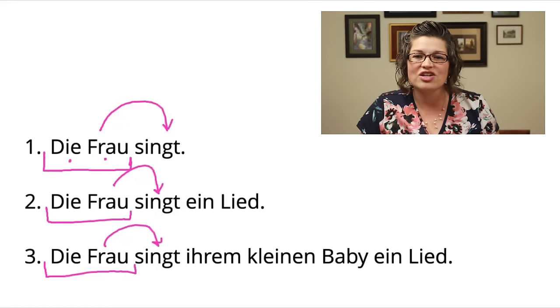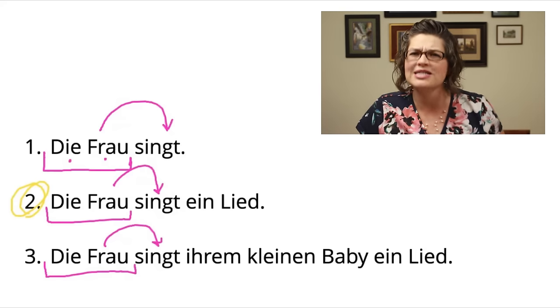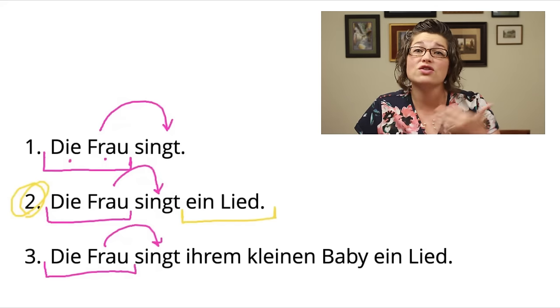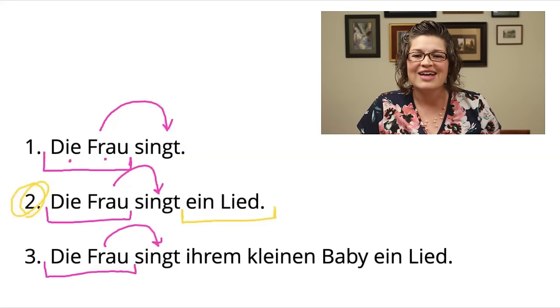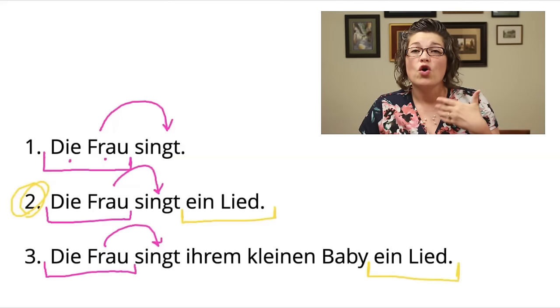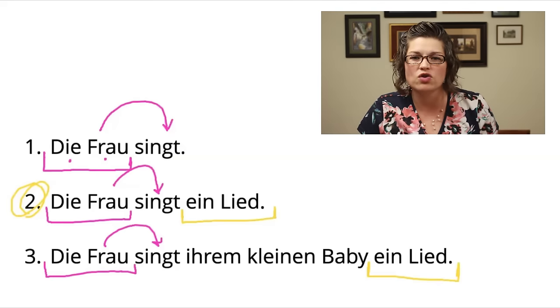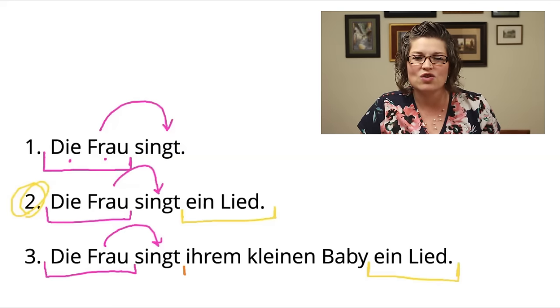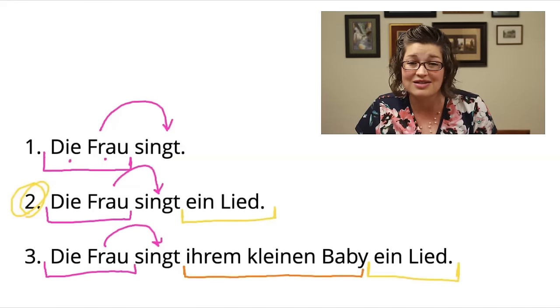Then, just like in English, if we want to add additional information in sentence 2, then we answer the question, what is being sung? And the answer is ein Lied, a song. And that is playing the role of the direct object in the sentence, and direct objects always go into the accusative case. Great. And so then in the third sentence, we have the same thing. We still have ein Lied, still the direct object, still in the accusative case, but now we've added that third element of to whom the song is being sung, or who is the recipient of the song, or being benefited by the song. Those are all ways to think about the dative case here. And so, ihrem kleinen Baby goes into the dative case. It is the indirect object in this sentence.